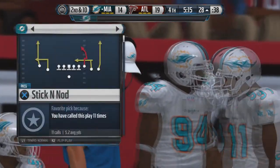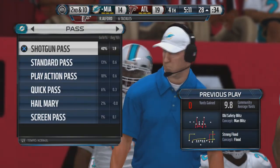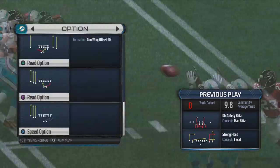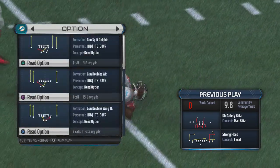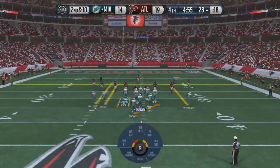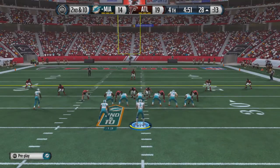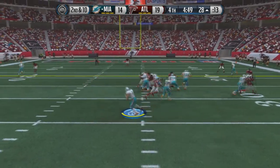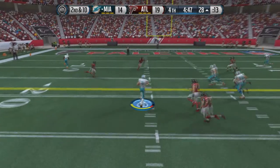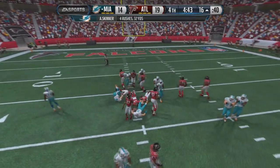Well, I guess the best thing to say there, Jim, is they completed the pass, but it still did not get a first down. So they complete that one, yet it's still second down. Taking off. Gains 12.